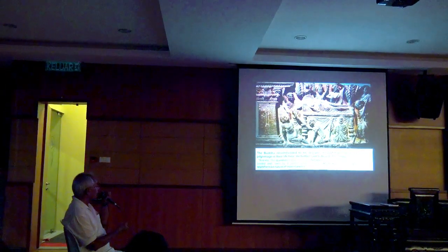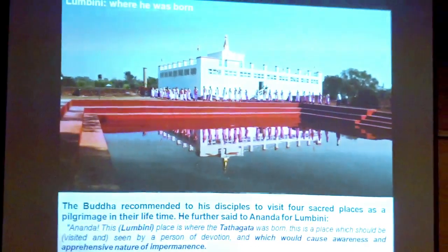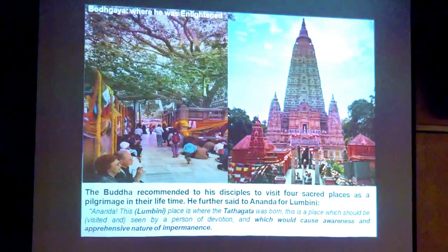After Buddha passed away, these four places became some of the most sacred places of Buddhist pilgrimage for Buddhist people all over the world. So this is Lumbini, where he was born. This is Buddha Gaya.